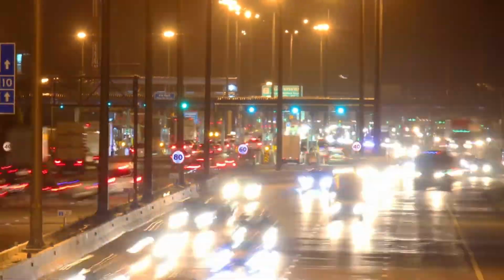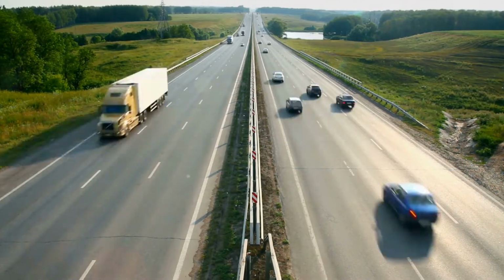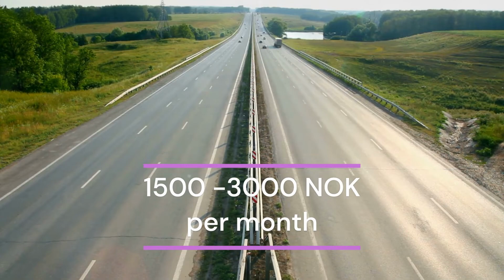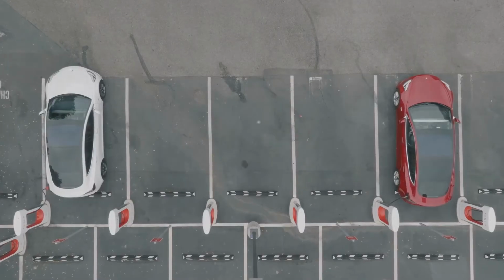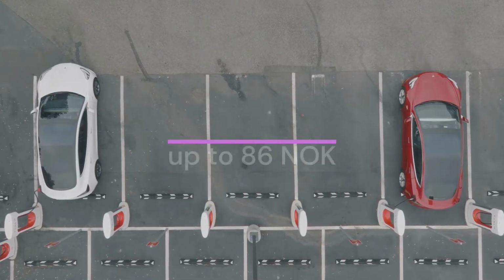The city also has a high number of automatic toll stations, and if you regularly drive through them, you can expect to pay about 1,500 to 3,000 per month. It is also worth mentioning that the cost of parking is significantly high, and in the city center can easily reach 86 kroner per hour.